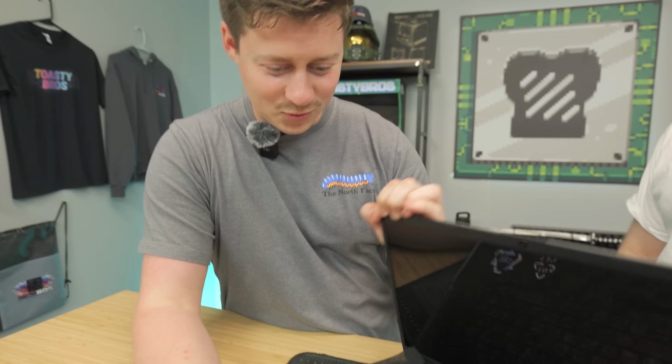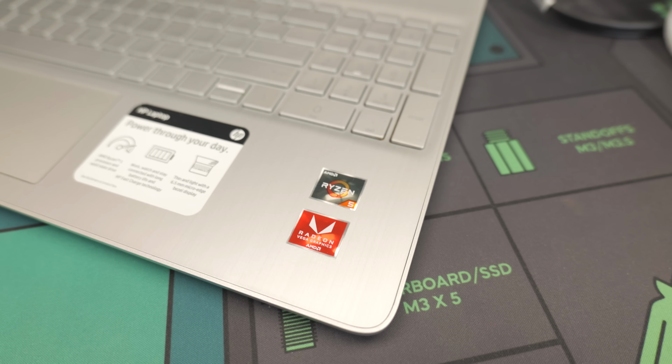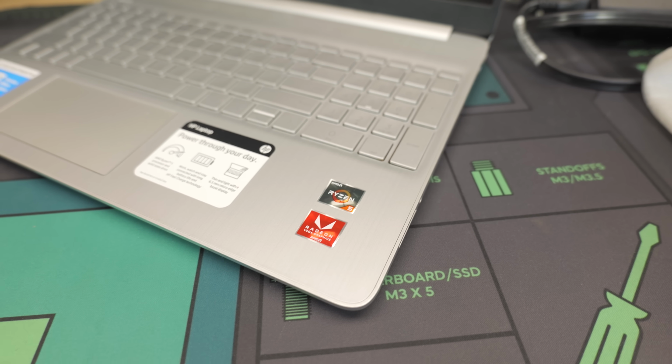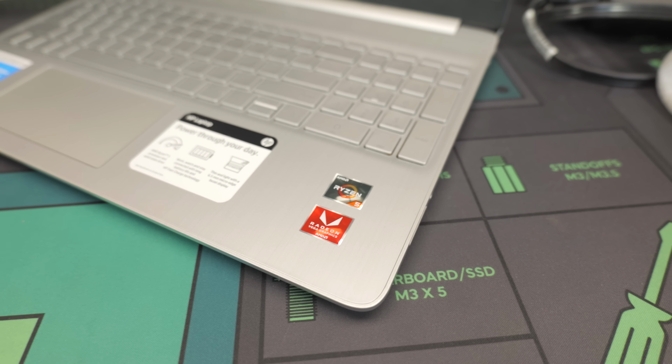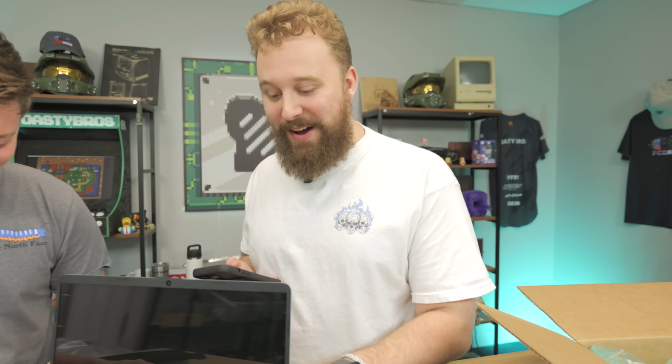I need to open it up before, just to make sure, that doesn't feel right. That sticker looks very, I don't know, maybe we didn't get what we ordered here. Let's just keep going. I don't know. Maybe we should have bought a Chromebook. Maybe we should have bought a Chromebook is what we're learning in this video.